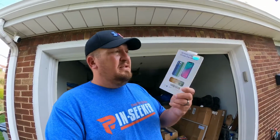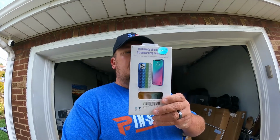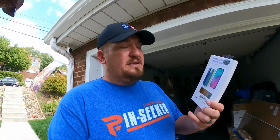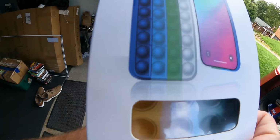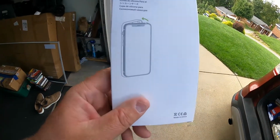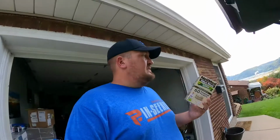Next, I found this in the dollar bin. It's a Popsockets case, a silicone case with the Popsockets. I think he said all the Popsockets stuff was gonna be $5, but he only gave this to me for $1. It's for the iPhone 12 Pro Max. Actually really cool, multicolor, a really neat item for $1. Popsockets stuff does sell.